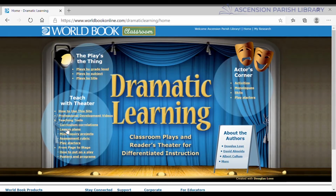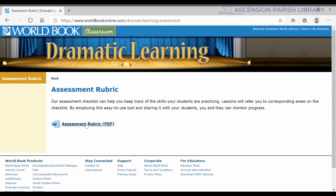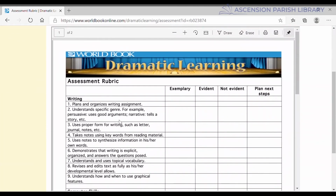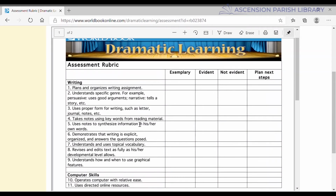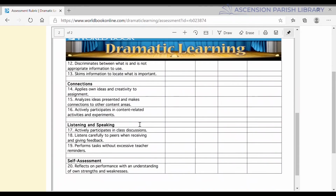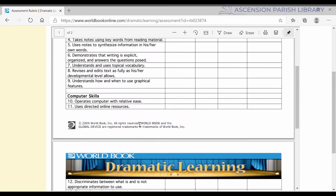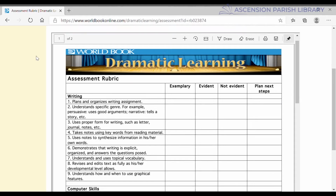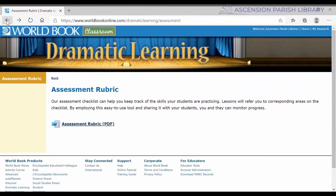But I want to look at the lesson plans and the assessment rubric here. Let's click on that real quick. So this is something that you can use, it's already created for you, in grading your child as you work through the particular drama of your choice. And you'll see you have the scores, you can put a different score for each of those, 0 points, 3 points, 5 points, or 0, 1, 2, however you want to adjust your points.